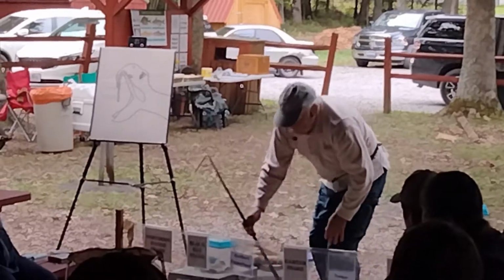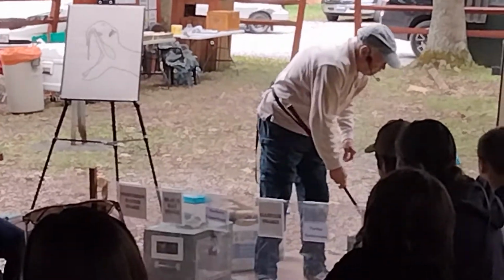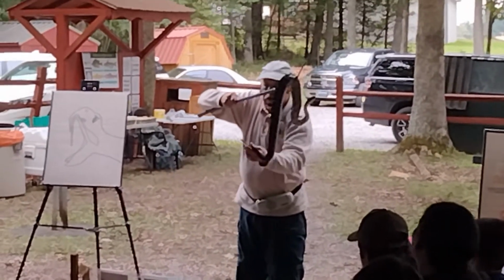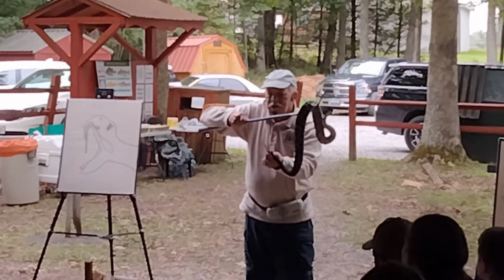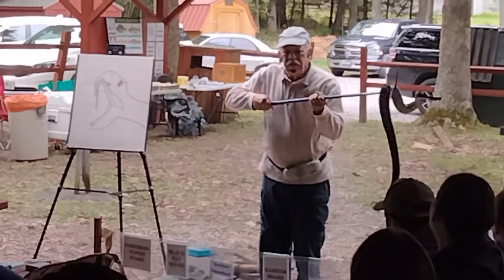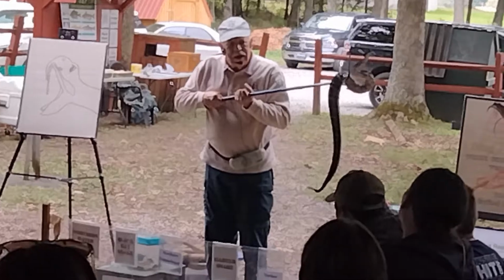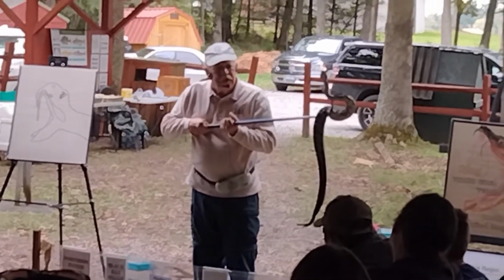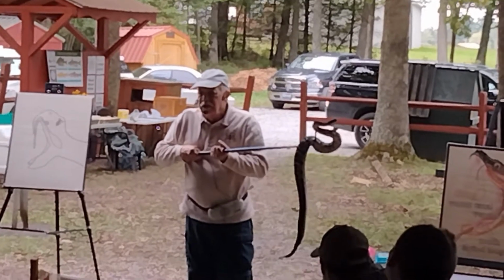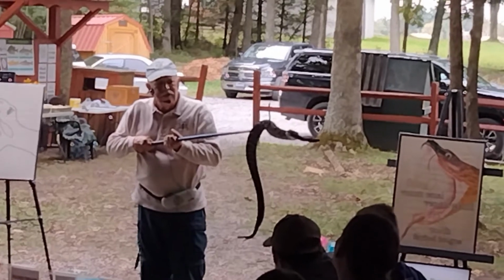Let's see if we can tell what kind of snake this might be. We'll take a guess here. Here's a snake. Oh, what's this? A rattle. So we have a timber rattlesnake. West Virginia has only the timber rattlesnake. And it's a state reptile, and it's very, very highly protected. You're not allowed to kill these snakes. You're not even allowed to have them in captivity unless you have a special permit, as we do.